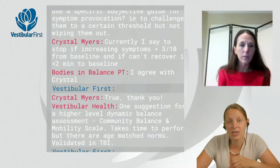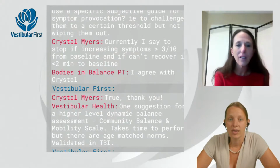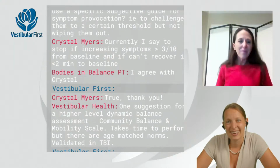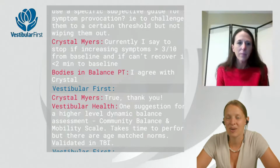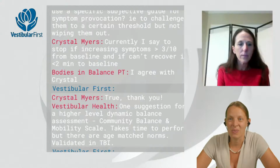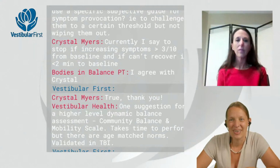Yeah, and relating to function, Vestibular Health suggested another option would be the Community Balance and Mobility Scale. Even though it takes time to perform, there are matched norms, and it's validated in TBI at least. I think it's good to think about. There are so many great outcome measures out there. And I love ones that are function based because obviously that ties right back into what the patient might be dealing with or trying to achieve, or their goals. So it's nice if it fits into a scale that you already would want to know if they can do something like go upstairs carrying laundry, or whatever might be on a scale. I'm just putting that out there as an example.